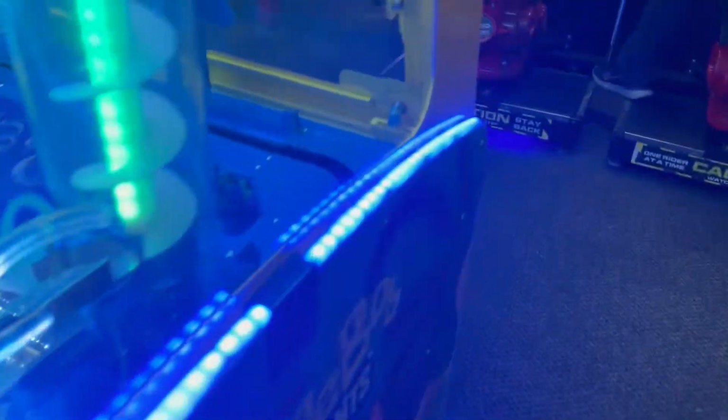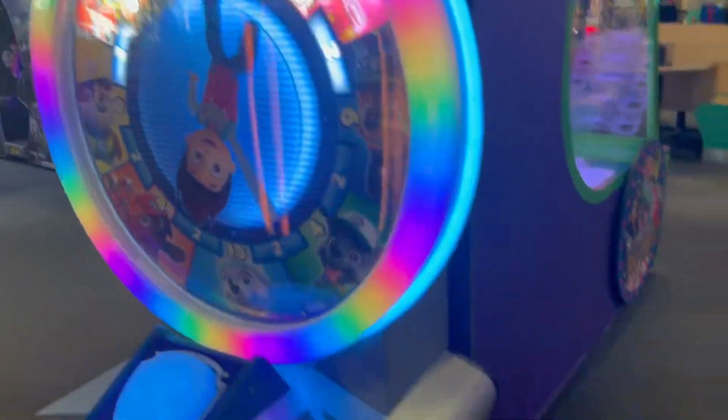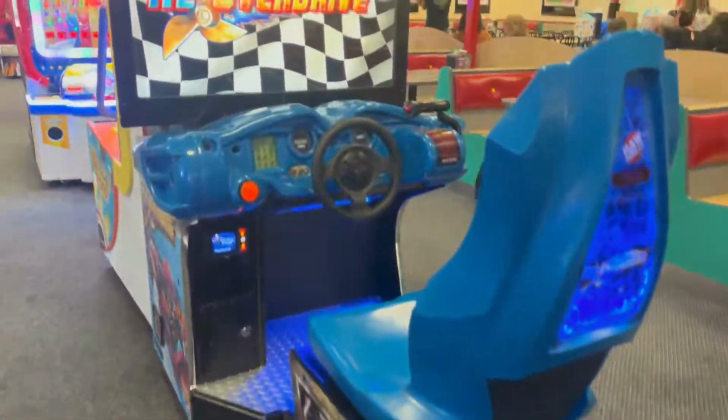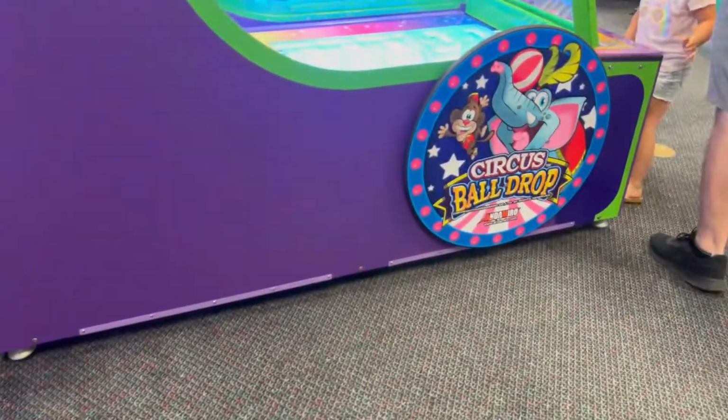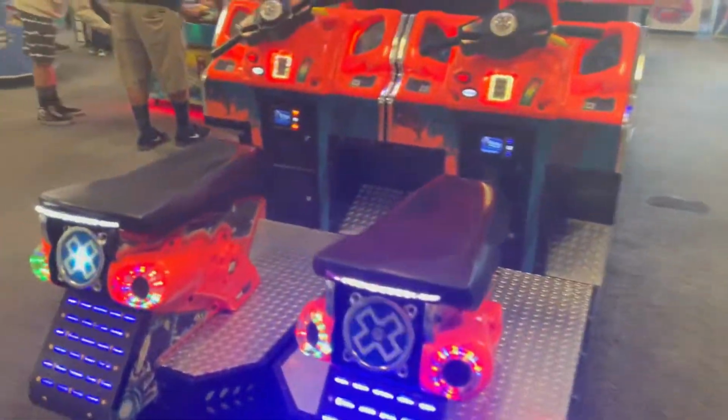Let's see, here is Fast and Furious, Good Strikes. And then here is Crazy Tower. Let's see, here is Twisted. That's really cool. Here is Paw Patrol. And then here is H2 Overdrive. And there is a Circus Ball Drop. And then there's Wonderland. And let's see, over here is Snowcross Times 2.